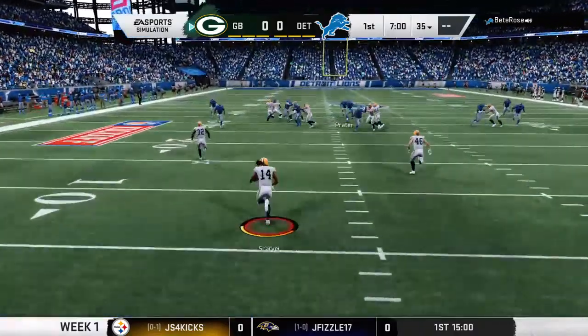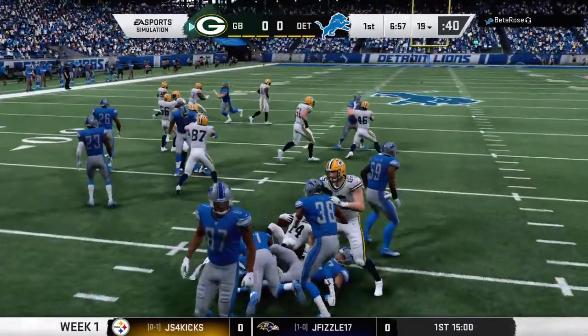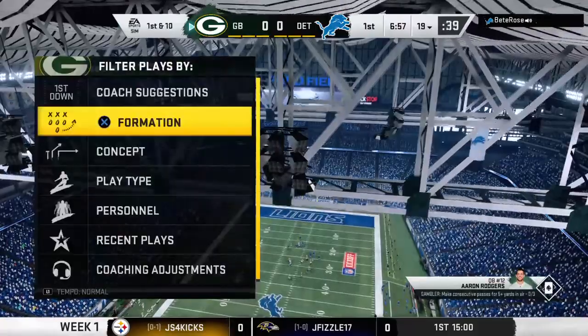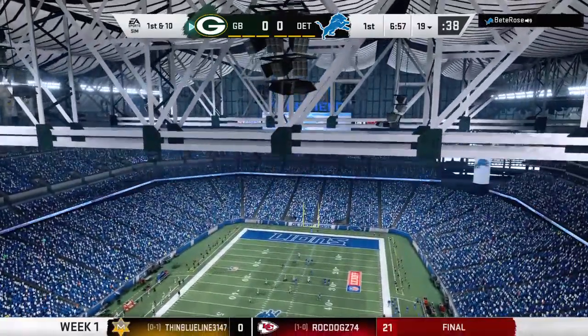That's fielded in the end zone. And he'll take it back to about the 19-yard line. First and 10 at their own 19-yard line.